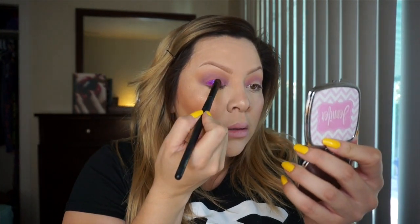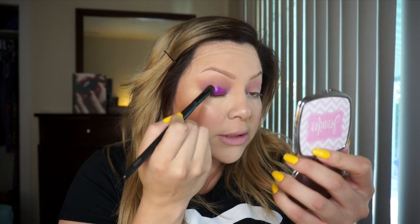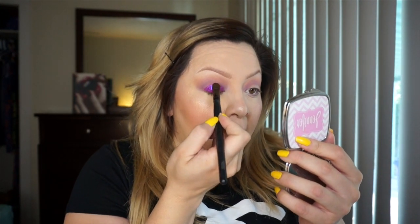So right on the center, I'm just going to apply it. That's actually really pigmented, but I am going to apply a little bit of Fix Plus to the shadow as well. Oh yeah, that's better. For me, applying Fix Plus to the shadow itself as well just makes the pigmentation and the application so much more smooth. So just applying that right on the lid. And I'm kind of going to do like a half moon shape from corner to corner.